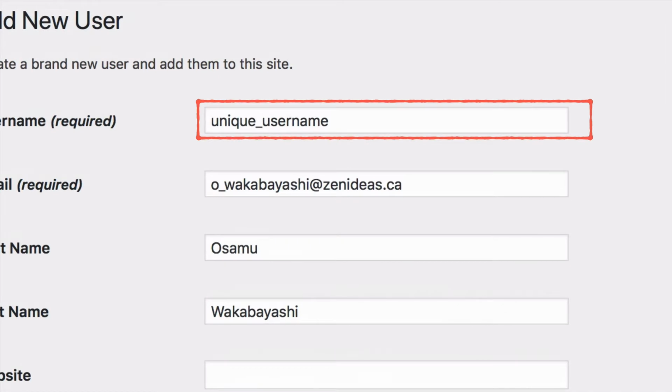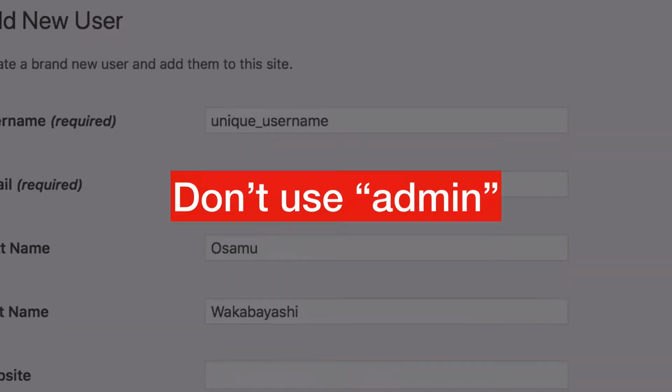Now let's look at username. I strongly suggest that you pick a unique username. Lots of people use their first name or last name. I think most people use their first name, but those are of course easy to guess. As a matter of fact, it's easy to find out your username. I'd like to show that to you. Okay. By the way, don't use admin, because lots of hackers know that this is a very common WordPress username. So don't ever use admin.